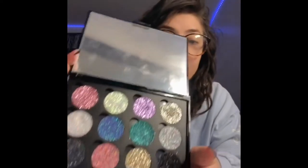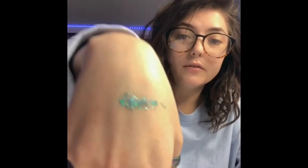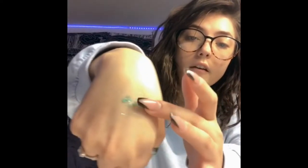I mean, the glitter's cute, but let me swatch this teal one. You'd think it would be really good. What in the poopy juice is that? It'll be fine with glitter primer, but disappointment. But I might use this in one of my looks today.